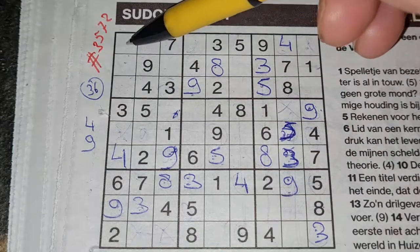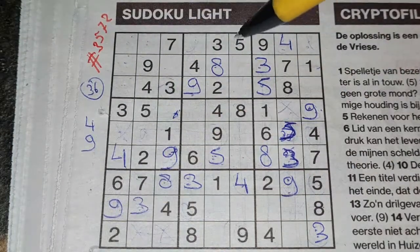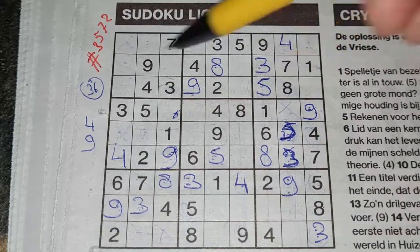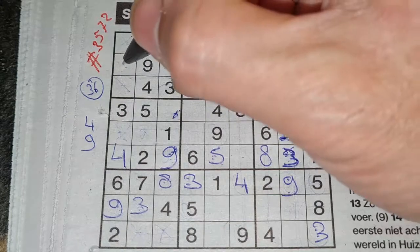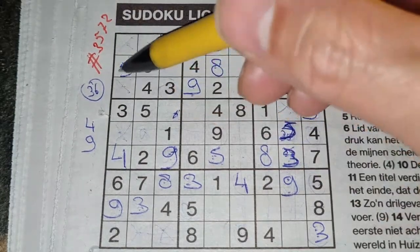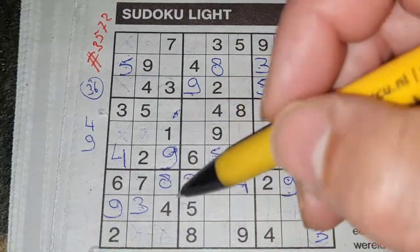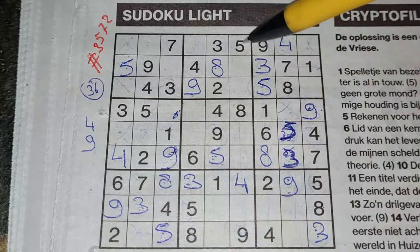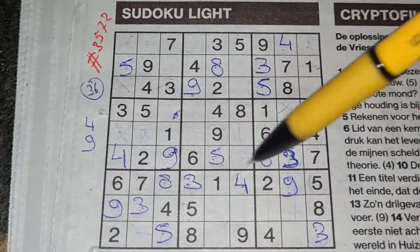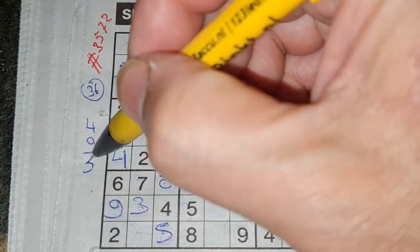So the 5 could be here, here, or there in the first column. We see there 5, no 5 here. Here 5, no 5 there. The only place for the 5 should be there. 5 in this column, 5 in the second column. So the third column, the only place for the 5 should be here. And all the 5s are used. I can see digit number 3, number 5.